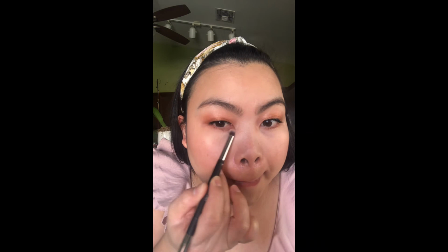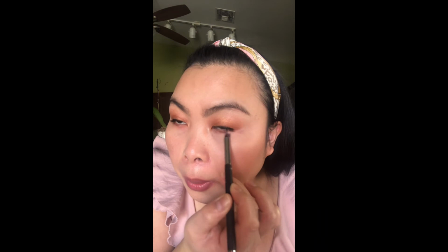Ano ba yan, yung pang-blend ko na luhan? Blend lang natin. Look up. Ang ganda ng panahon ngayon. Mahirap palang mag-makeup ng nakatayo. Magsalita. So, yan. I think okay na yan. Okay. Ang ganda ko ngayon. Ang ganda ko naman. Puring-puri sa sarili, ah. So, yun.